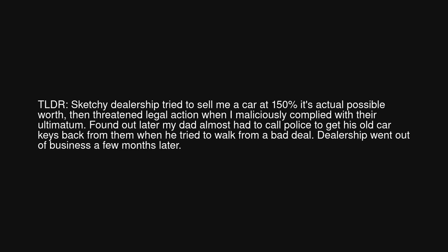TLDR. Sketchy dealership tried to sell me a car at 150% its actual possible worth. Then threatened legal action when I maliciously complied with their ultimatum. Found out later my dad almost had to call police to get his old car keys back from them when he tried to walk from a bad deal. Dealership went out of business a few months later.